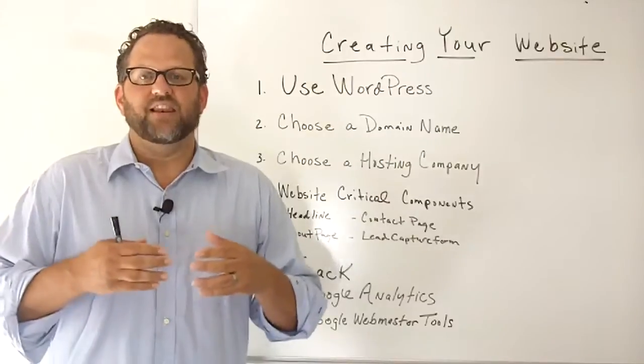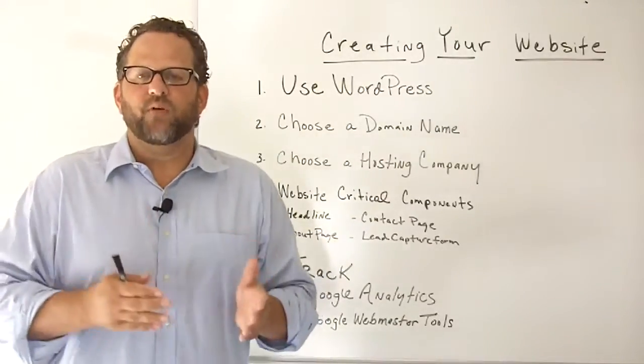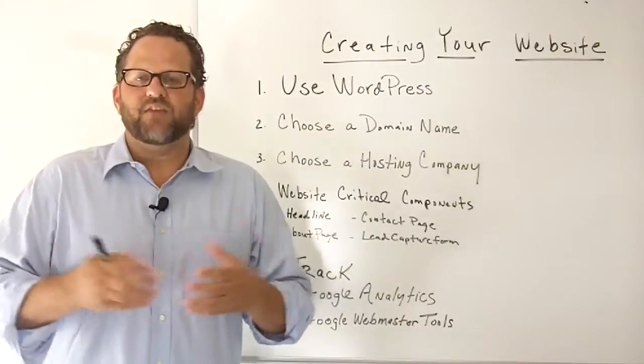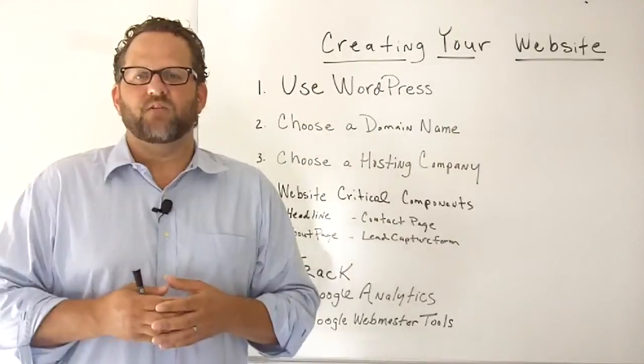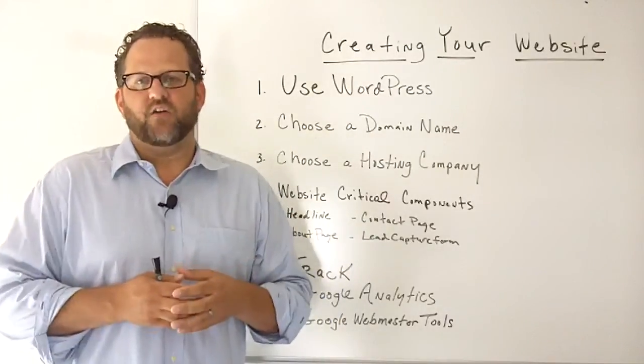Some of the things that I love about WordPress are it's SEO friendly. WordPress comes search engine optimized right out of the box, meaning that the search engines can easily find your website based on the built-in functionality already inside of WordPress.